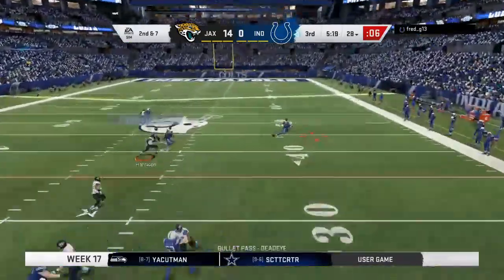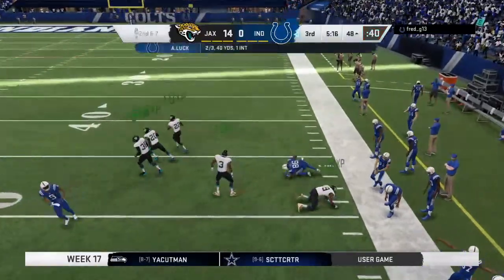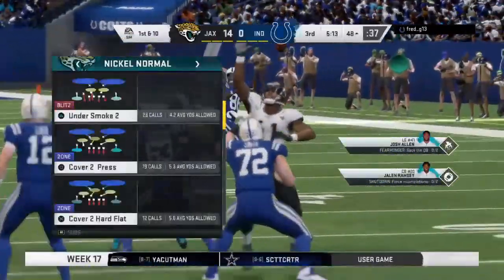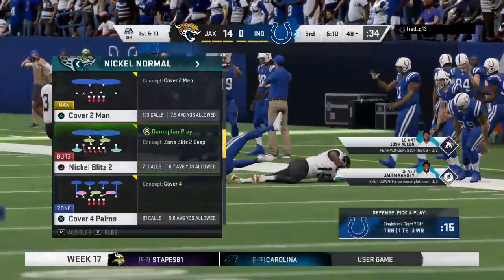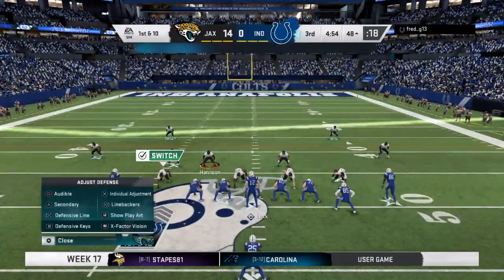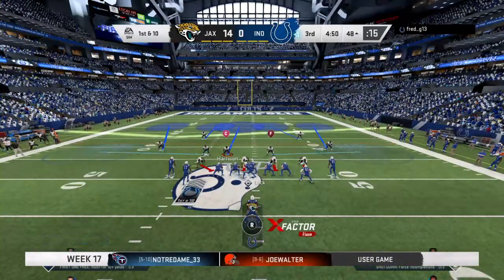Back to throw. Love. Open man is Samuel, complete. And he'll be taken down, but not before they work it across midfield. That one covers 24 yards. It's a 1st down. Still in search of their first touchdown of the game, but they're on the move. 1st and 10.